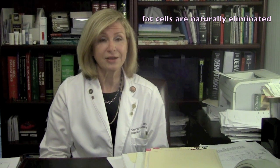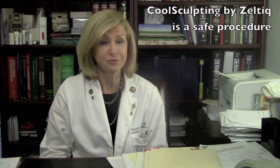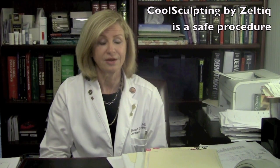There's no spike in serum lipids during or after the procedure. Unlike liposuction and some other forms of treatment, there's no elevation in your serum lipids, your triglycerides, or your cholesterol at any point in time during or after the procedure, which makes it completely safe in that regard and completely unique.